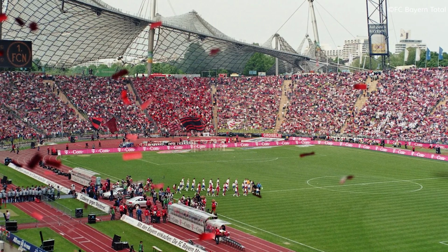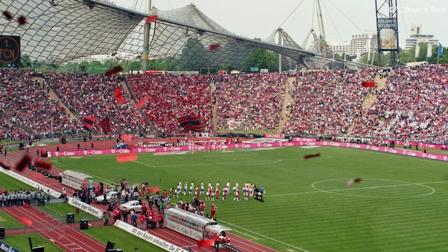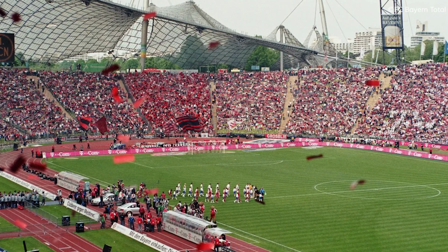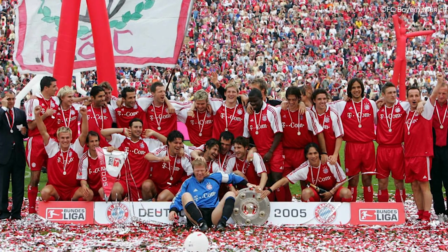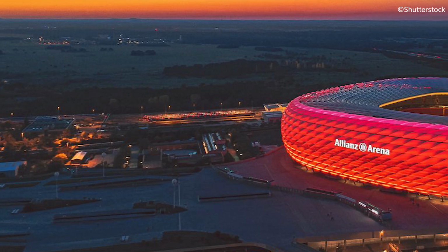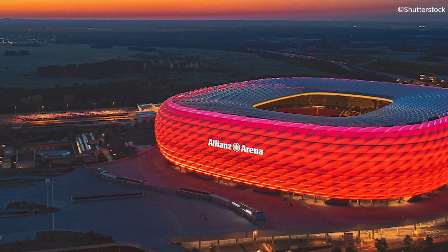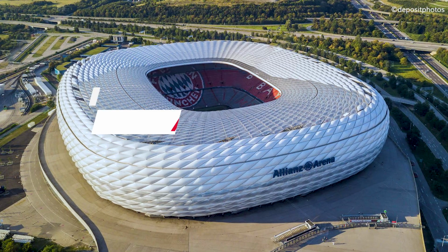They did, however, leave on a high, and signed off their time at the Olympic Stadium with a 6-3 victory over FC Nürnberg, and another Bundesliga title that summer as they bid farewell, and moved on to start a new chapter, this time at the Allianz Arena. Allianz Arena.